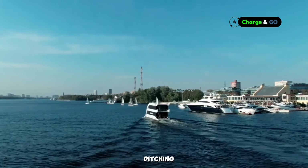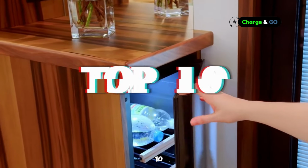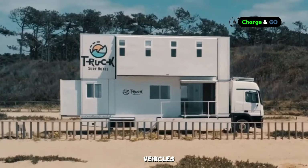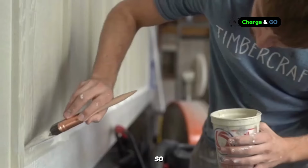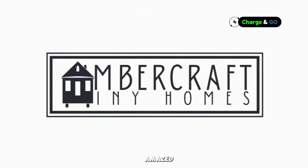Today, we're ditching the sensible saloons and embracing the outrageous. We're talking about the top 10 most luxurious motorhomes ever conceived. These aren't just vehicles, they're destinations in themselves. So buckle up, pour yourself a stiff drink, and prepare to be amazed.